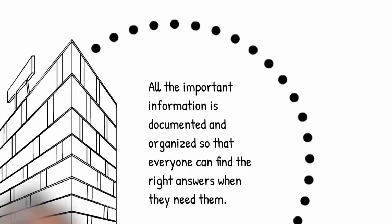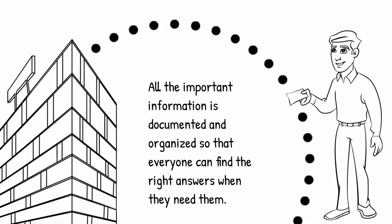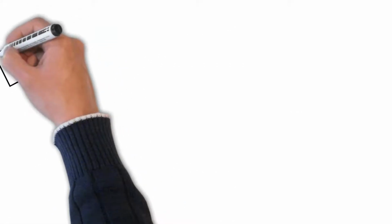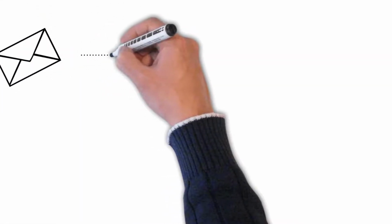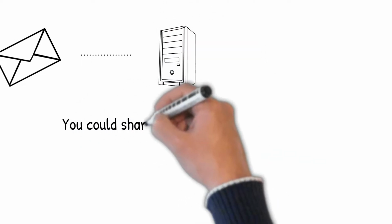Unfortunately, it's much harder than you might think to get all the facts into one simple place. You really only had two choices. You can share files in email or Google Docs, or you can set up a wiki or content management system. Still, there are problems with both these options.